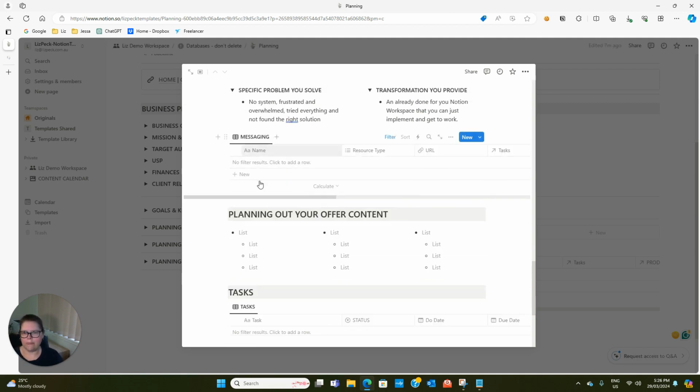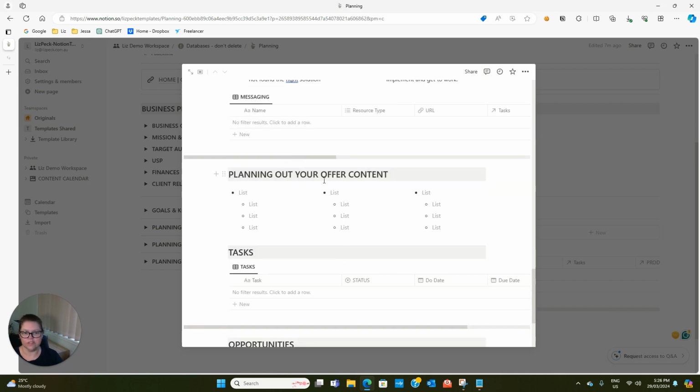So then you can fill out messaging, so any sales spiel, like you could put in here email swipe files that you're going to be using for your business. So maybe you want to save examples of competitors' messages in here as well. So all of this saves to the resources library, so you can put in as much as you want or as little as you want.